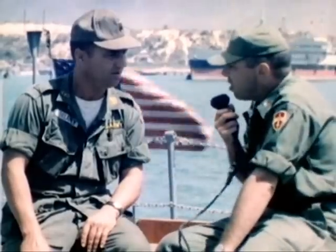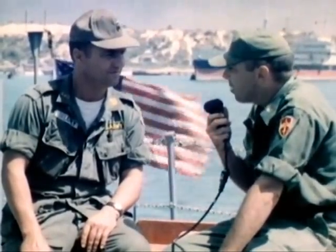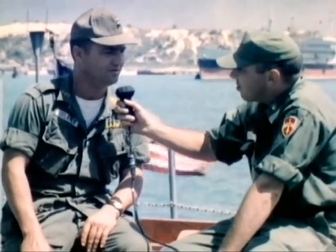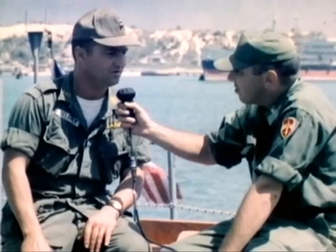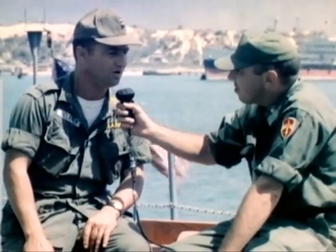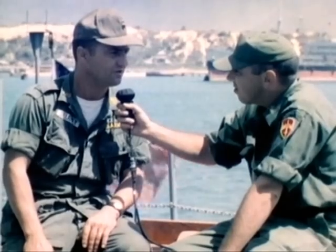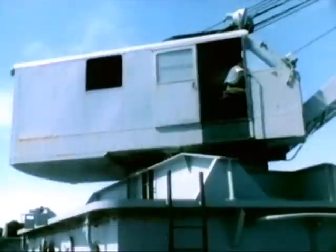Well, you mentioned dust-free. I noticed there's quite a bit of sand on the beach. Is that a problem here in maintenance of equipment? Most definitely. It's a big problem due to the fact that when tearing down a piece of equipment, such as engines or transmissions, it's very difficult to keep the sand out.